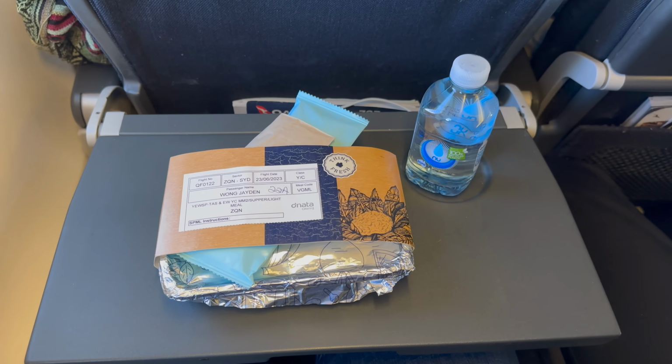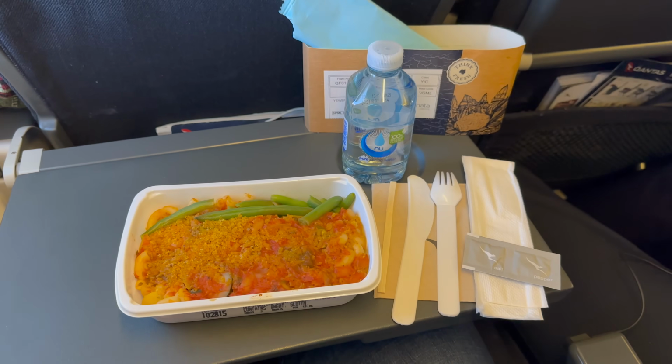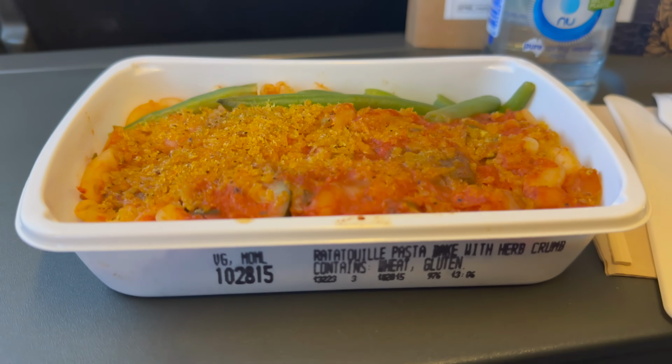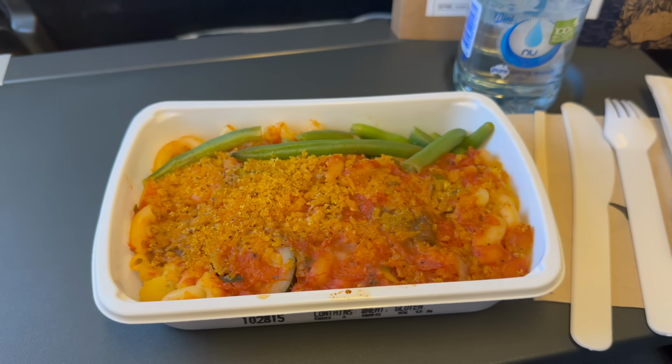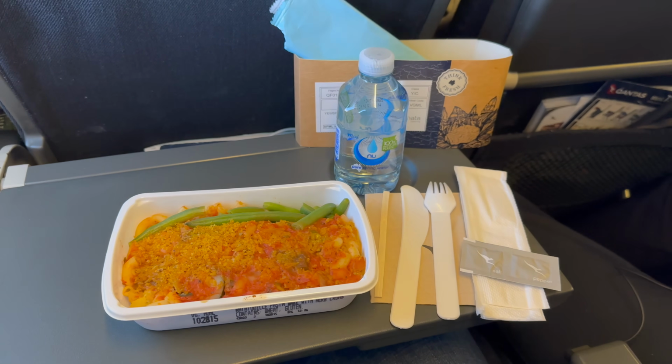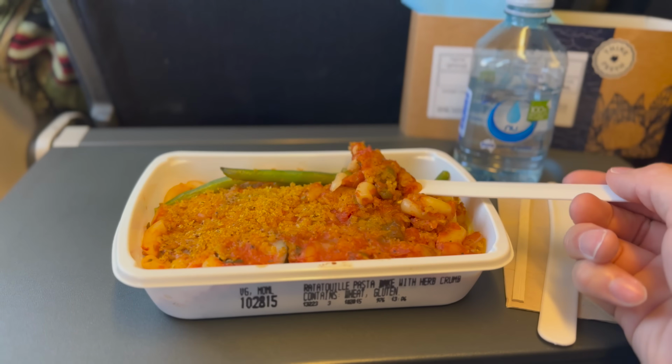Meal service started shortly after, and they began with special meal orders. I pre-ordered this vegetarian/vegan meal. It's a pasta with green beans and crumbs. I had the exact same meal 5 months ago on Qantas Sydney to Hong Kong, and 4 months ago from Perth to Singapore. I certainly hope next time when I fly Qantas International I get something different.